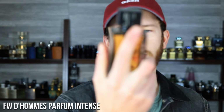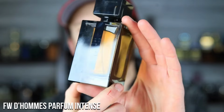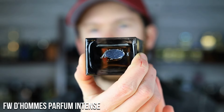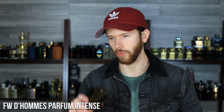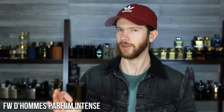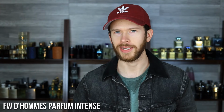Running down to the end with Fragrance World, Dome's Parfum Intense, right down here. You probably can't even see that, but that's what it is. That's a Fragrance World Eau de Parfum. You can probably tell what that one is, and of course, looking at the picture, I assumed that's what it was. I got this one in, and the second I smelled it, that confirmed exactly what it is. And yes, it's true. It is a Dior Homme Intense clone.